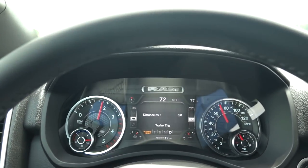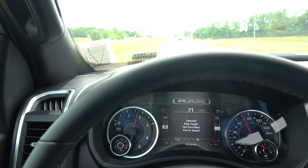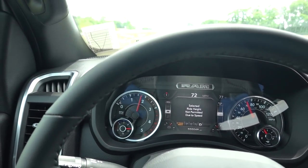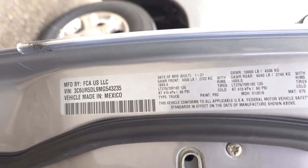Let me see if I can take it out of alternate trailer height while I'm driving. Selected ride height not permitted due to payload. There you go. Can't do it. I'm gonna snake you, but I'll show you the numbers on the door right here. How about that? All right, here we go.